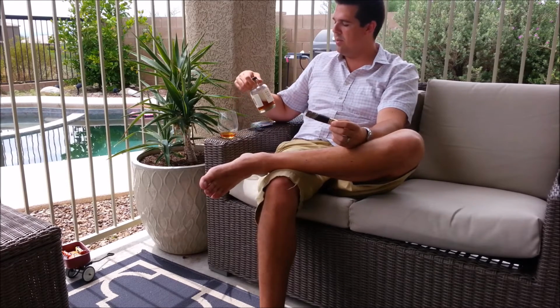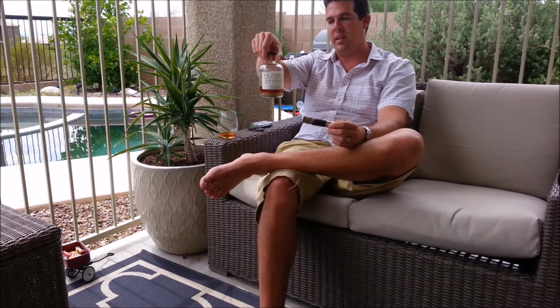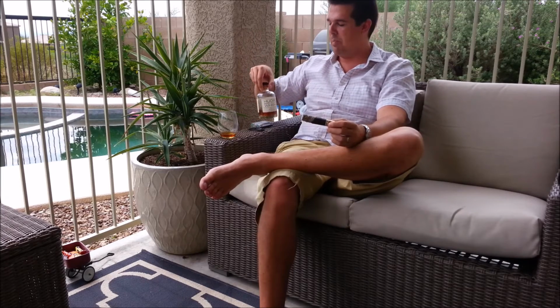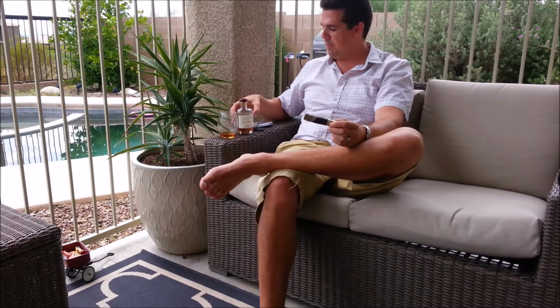It does come also in a baby-sized bottle. It's only 375 milliliters, so this is half the size of a traditional fifth, and it doesn't come with a baby price tag. I think this is probably between $45 and $50, depending on where you shop.